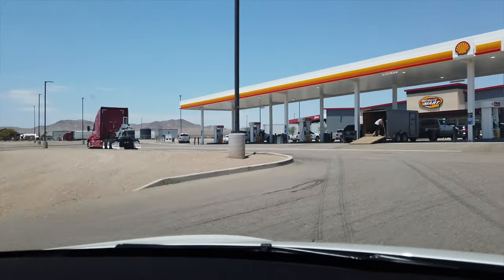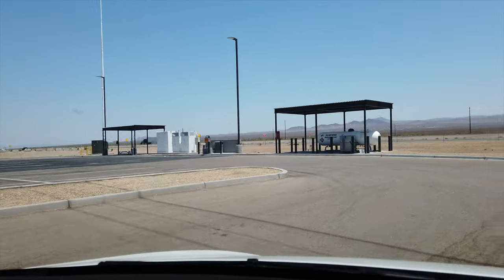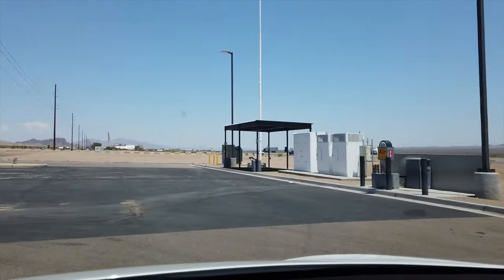And this car is completely stopped and I have no idea why. I guess he can't turn. All right, yeah, we've been here a couple times before. 250 kilowatts. So should be fairly quick here.